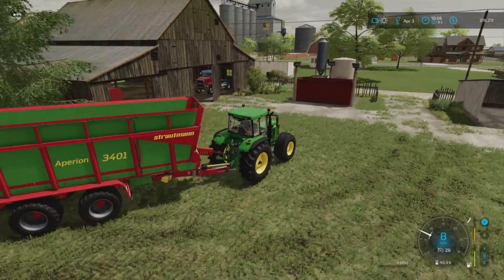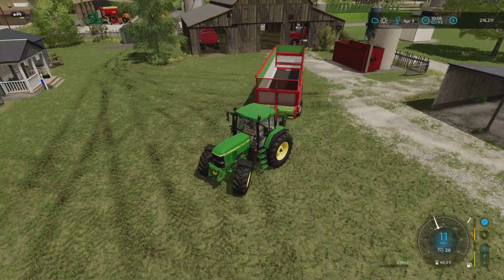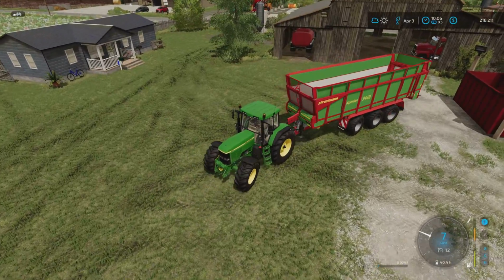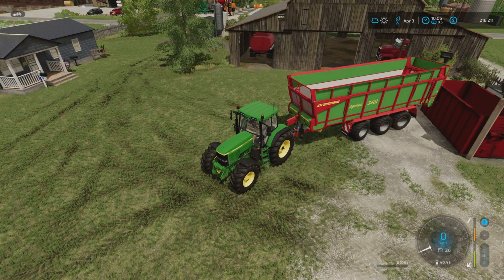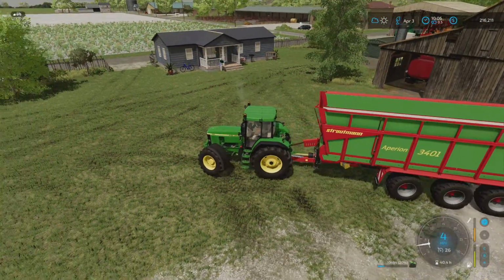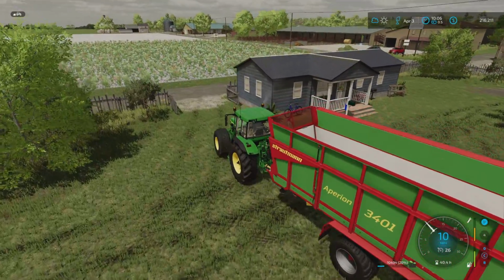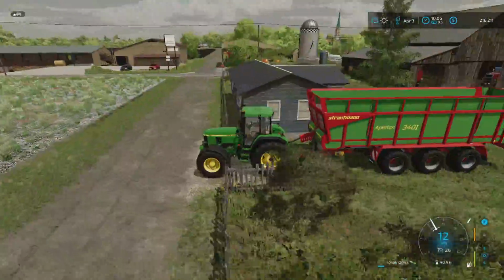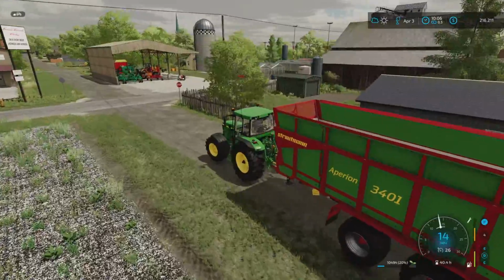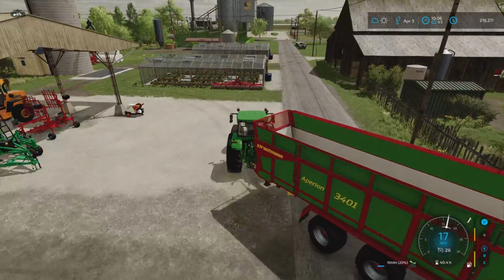Next. Compostables. I think it's over this side. Pretty sure it is. There we go. 10,000 litres. Go on this side rather than swing all the way around. And then water. Job's a good one. Right. We'll go this way.